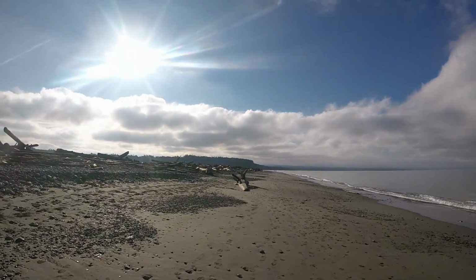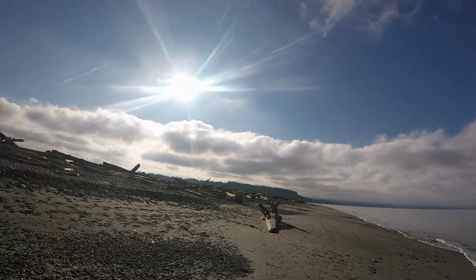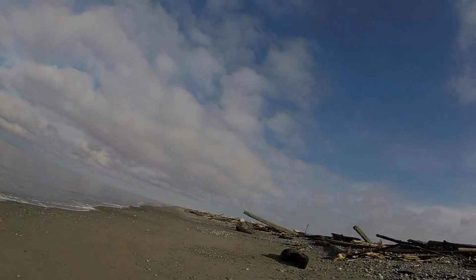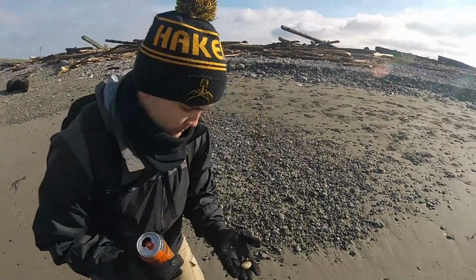But yeah, sunshine, little people, cool enough to where you're all still bundled up, and the occasional volcano to look at with a seagull hanging out on driftwood. Oh, Nash got himself an agate.